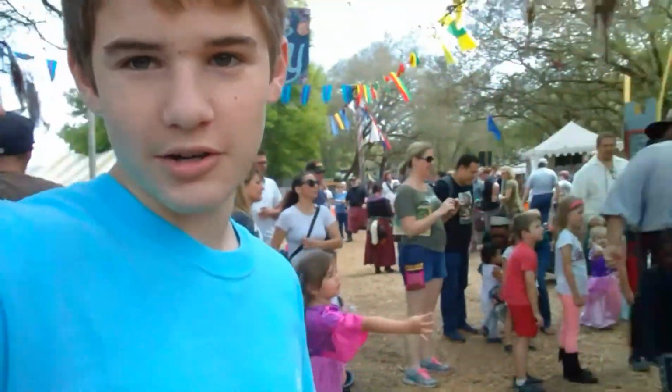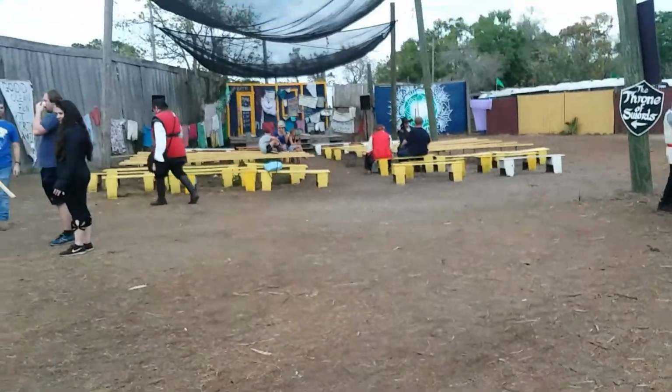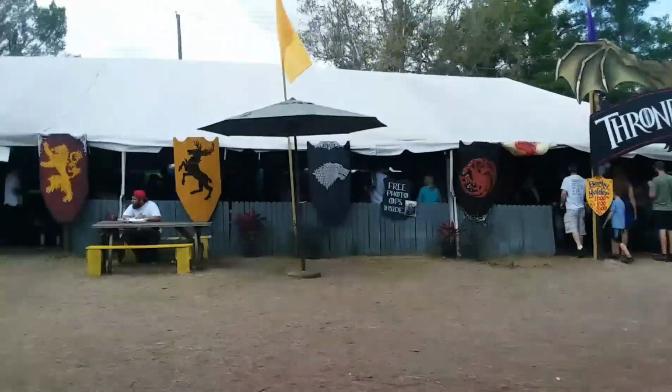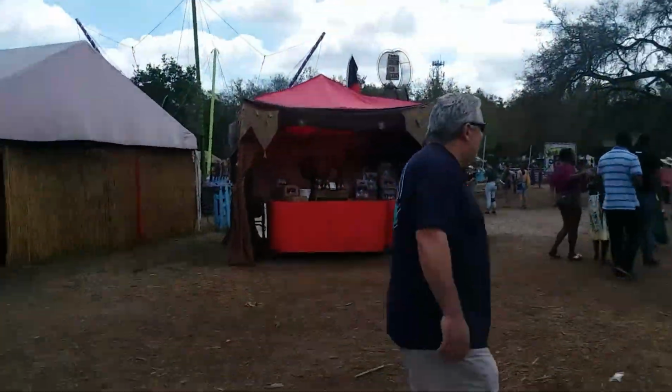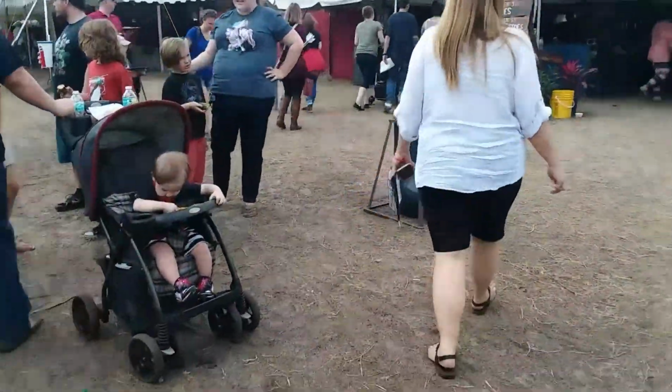Today I'm at the 2018 Renaissance Fair in Tampa, Florida. If you look right here, there's a dragon behind me, and there's a pirate, right? Somewhere over there, there's a lot of pirates. If you look right over there, there's a comedy show. There's one of a trillion pubs right there. There's free samples over there. There's this guy right here, and there's a whole bunch of other stuff.